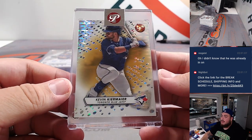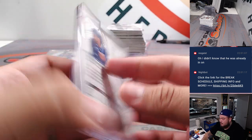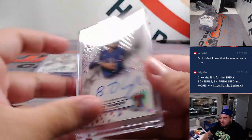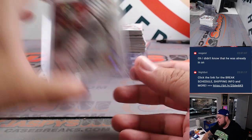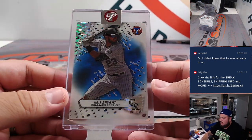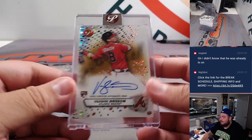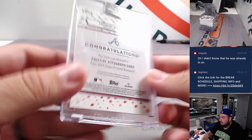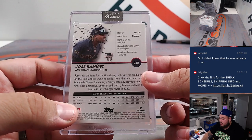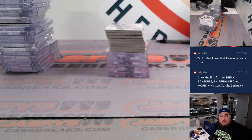All right, here we go. Kevin Kiermaier for the Blue Jays, Steven. To 50. Bubba Thompson for the Rangers. Going to Michael Stapleton. JT Realmuto for the Phillies. Greg. We got a Chris Bryant for the Colorado Rockies. And wow, another autograph for the Braves. Vaughn Grissom gold rookie to 50. Having a break, Sportport. And then Jose Ramirez there for the Cleveland Guardians. That is going to Stephen Flatt.